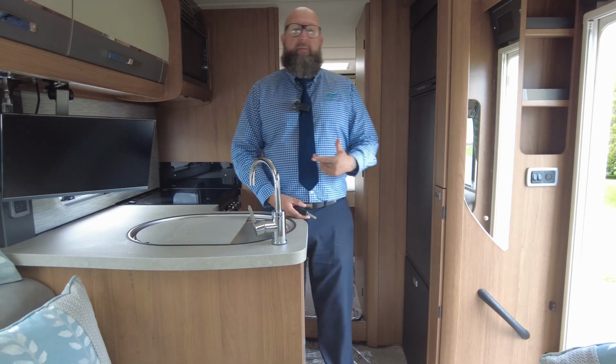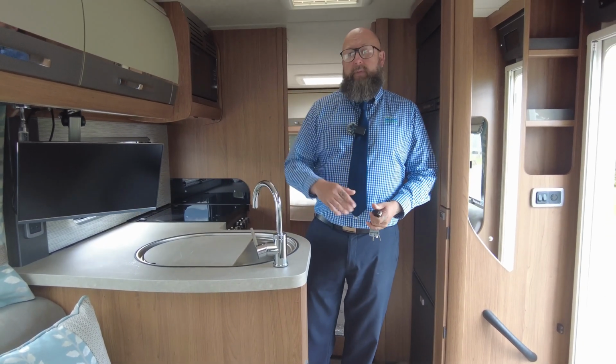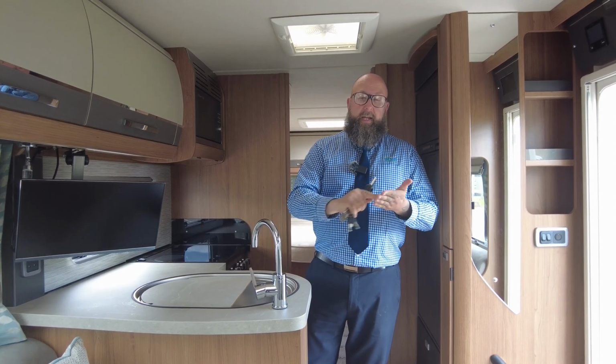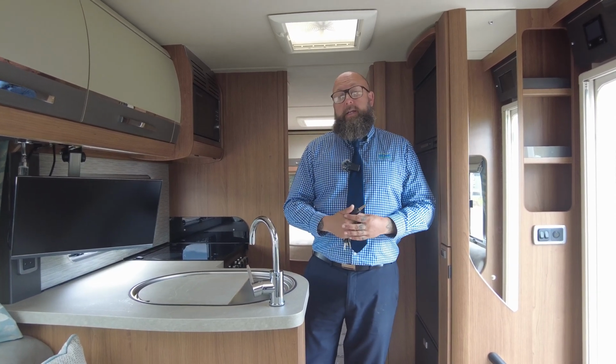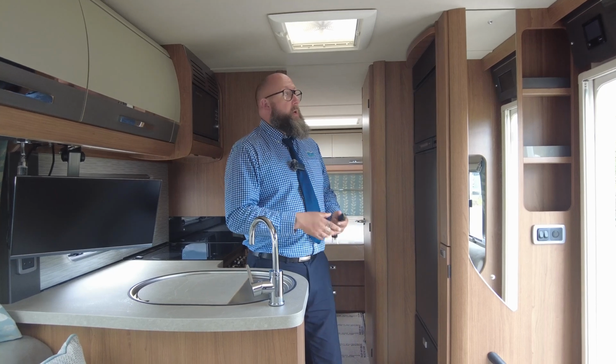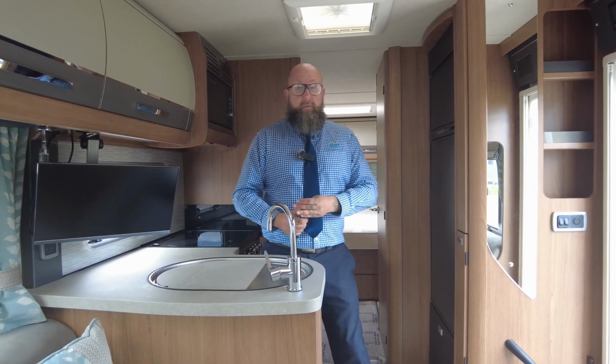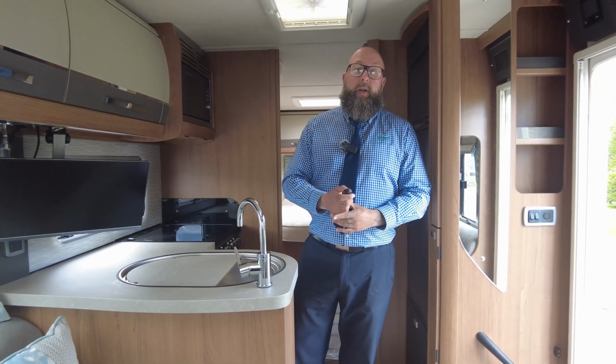Basically anybody that passed before 1997 that's under the age of 70, flip the plastic part of your license over, have a look on the back, and if it says a date next to the C1, you can legally drive this. It's beautiful, it's been really well looked after, it's great spec, and it's available to view and test drive, and it's here on site with us at Dine Leisure.